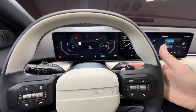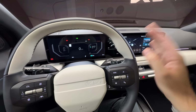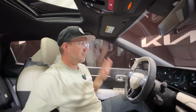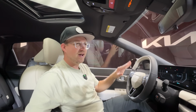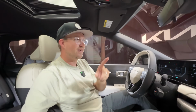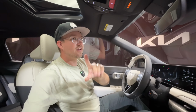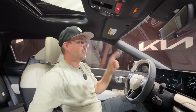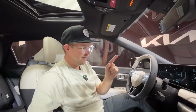You do have the paddles, I should say, for iPedal control. And by the way, this is iPedal 3.0. Yes, iPedal 3.0 means it keeps your iPedal setting even when you turn off the car and turn it back on, it remembers it, and you get one pedal driving in reverse. So thank you, Kia. Finally. They haven't confirmed if that's coming to other cars with over-the-air updates, but I sure hope it does, because we've been complaining about that for a long time.